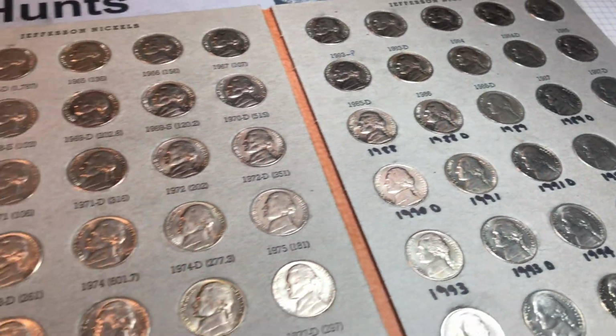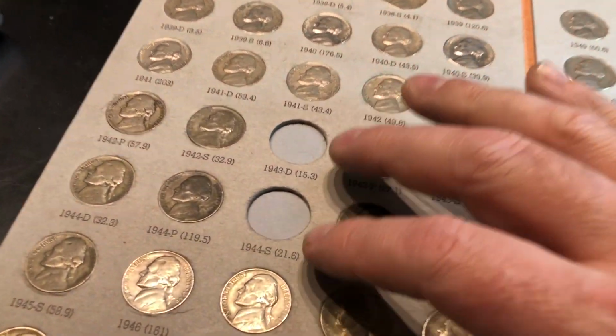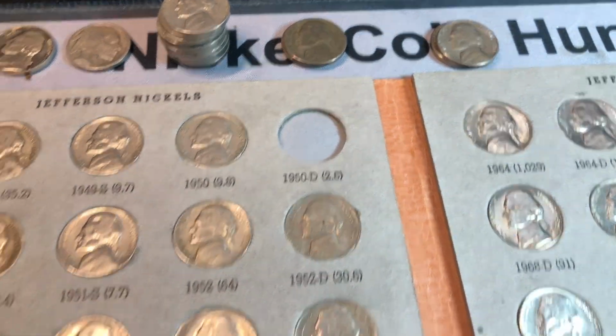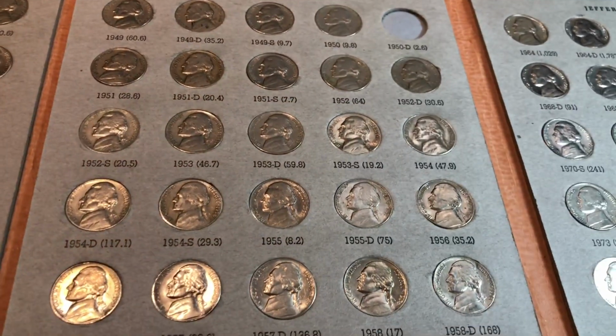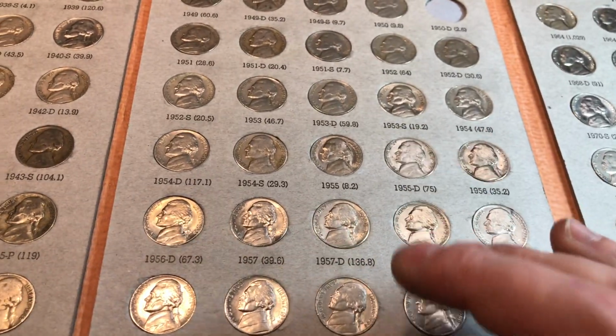Well, there you have it. The album is one step closer to being completed. We just need 2 more war nickels and that 50D. I'm very happy to get that 55P out of the way. That thing was driving me bonkers, and now it's done.